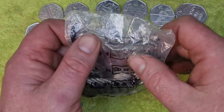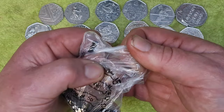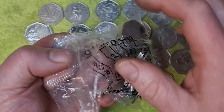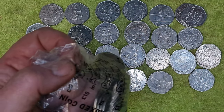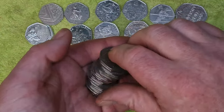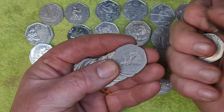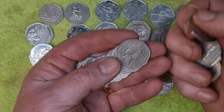Okay, so the last bag, folks, the stapled one. Let's try and get this staple out without shredding the bag, because I have to recycle all these bags, you know. I want to keep it. I don't know why they do that. Do they do it because there's a good coin in here? I hope so. Alright, so this is the last bag.